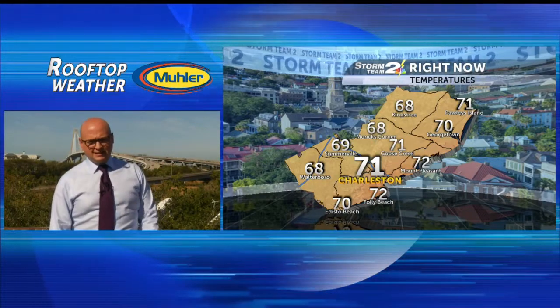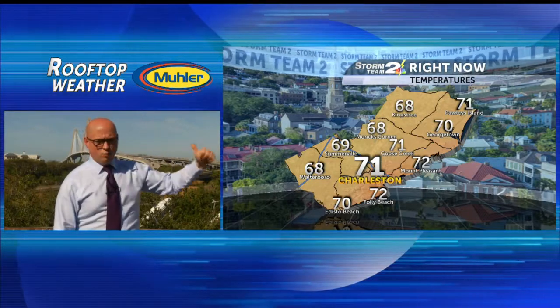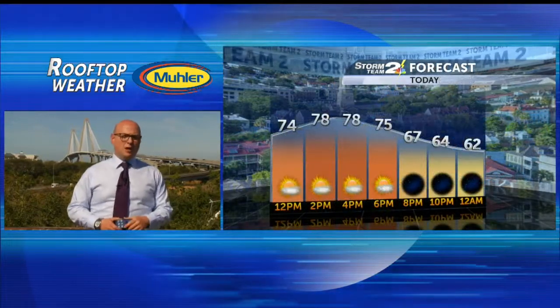The cool spot, that seems to be it: 68 King Street, Monck's Corner, and Walterboro. Warm spot right now, Folly Beach and Mount Pleasant in the low 70s.